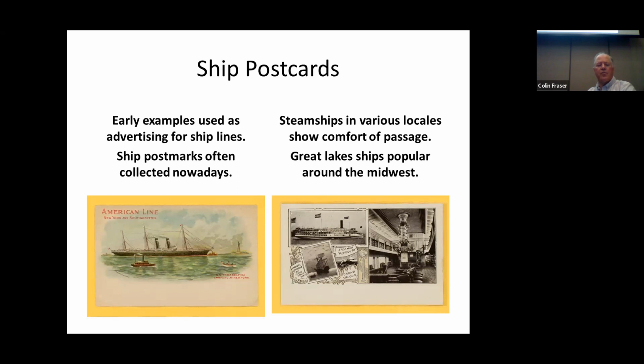Smaller size than the 3.5 by 5.5. Maybe this one was 3.25 inches tall. And the one on the right, a steamship postcard on the East Coast of the United States. And it kind of shows, wow, I could go on this nice cruise on a steamship. So that's a way to advertise their company.